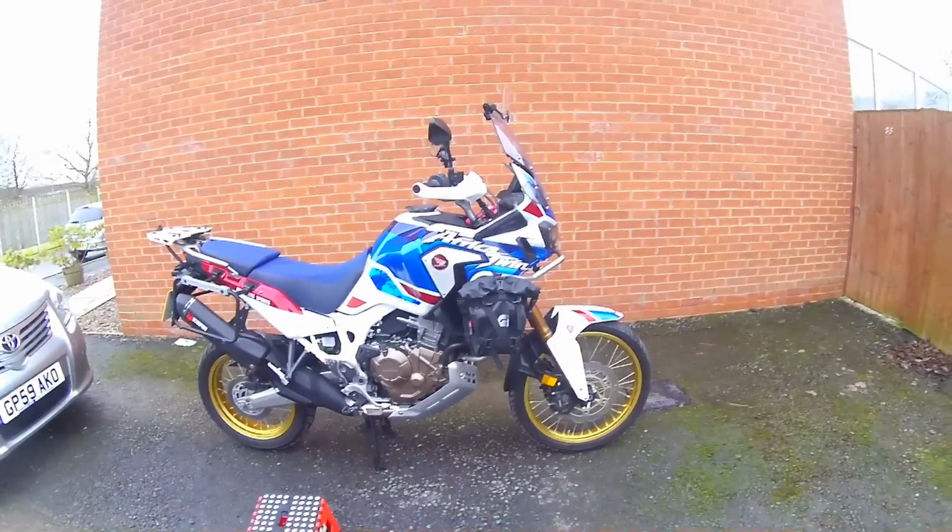Just the wheels. That's my biggest bugbear. My biggest bugbear is the wheels on it. There's just absolutely no need for tube tyres in this day and age, unless you're doing serious off-road.